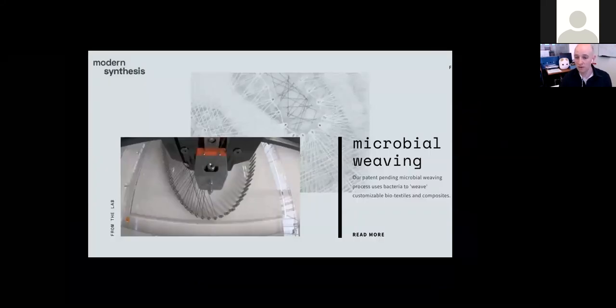And Jen, plus others who are ex-members of my group, have formed a company based on this and are getting significant attention. That company is called Modern Synthesis.